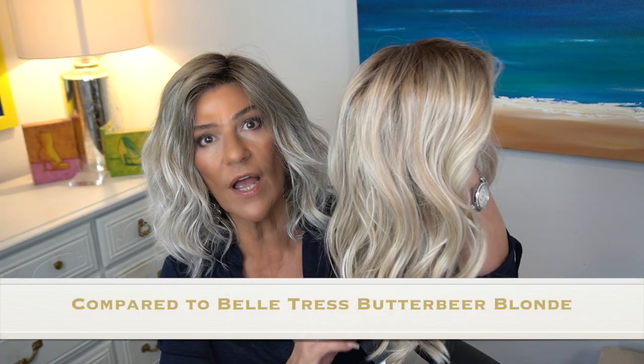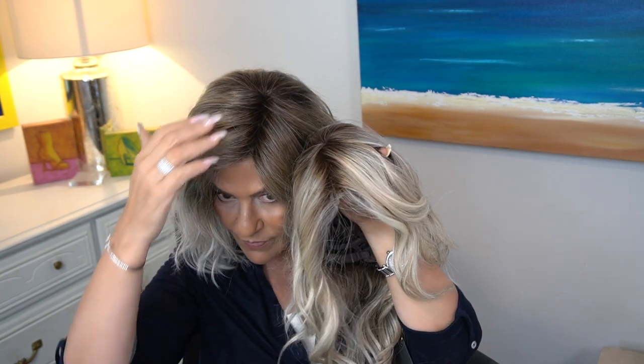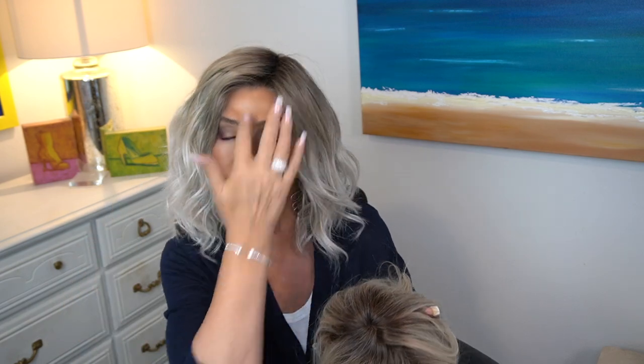A couple of the members, when I posted my pictures, asked me how close is it to Butterbeer Blonde. And here I have Butterbeer Blonde by Belle Tress. This is a brand new one that I have here because I needed to replace my older one. This is on Dalgona 16. With Butterbeer Blonde, the root is going to be a little warmer. So it appears to be darker, but it's not that it's darker. It's that on Cookies and Cream Blonde, we have an ashier root, and on Butterbeer Blonde, we have a warmer root. With Butterbeer Blonde, we have a blend of sandy blonde, ash blonde, and a light blonde.